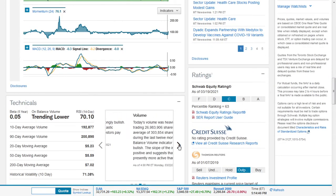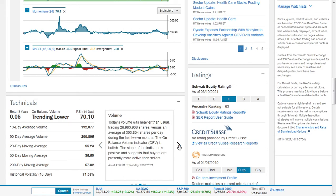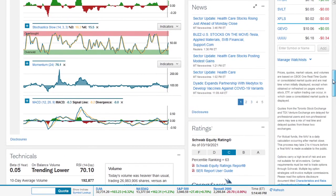And the volume says that 26.9 million shares crossed the tape. An average is 192,877 for the last 10 days. For the last 1 year, it's 303,000, and the last 90 days was 289,895. And then the news concerning the stock is that it's going to partner with Mayday to develop vaccines against COVID-19 variants. That's the news that drove it up 19%.